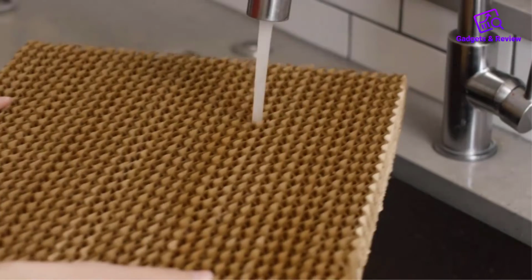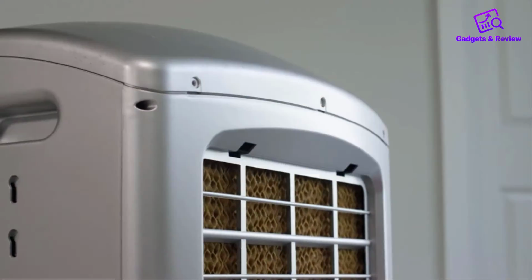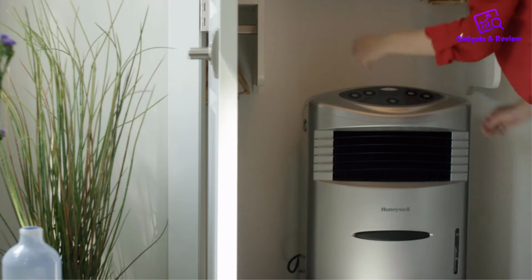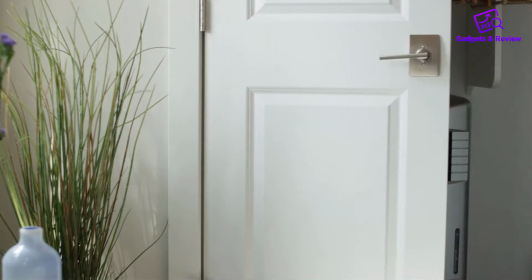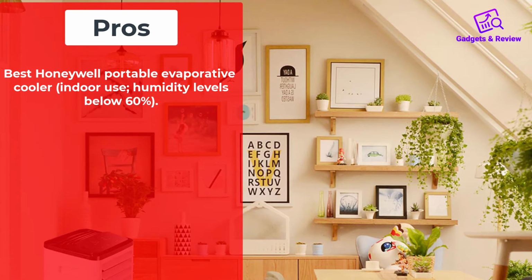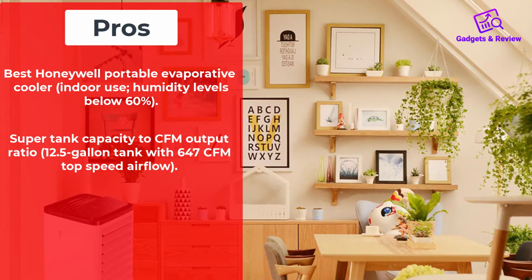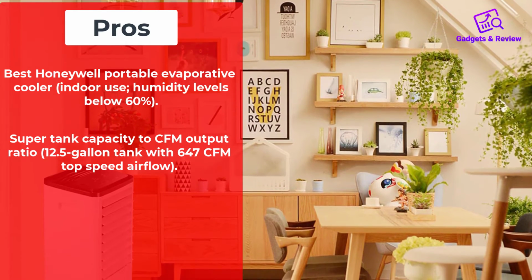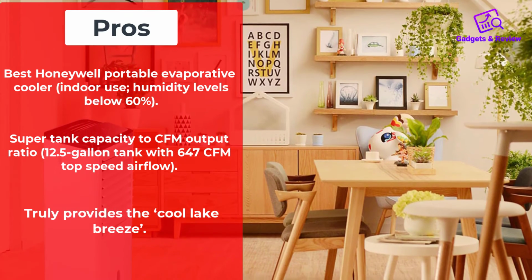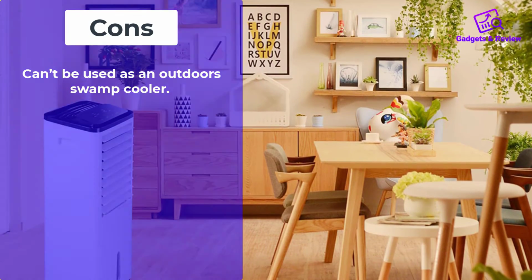All in all, Honeywell TC50PEU is the best indoor evaporative cooler that can be used at home or at the home office. It has a very large tank for its size, has a vertical tower structure, and a very cost-effective operation. Pros: best Honeywell portable evaporative cooler, indoor use, humidity levels below 60%. Super tank capacity to CFM output ratio, 12.5-gallon tank, with 647 CFM top speed airflow. Truly provides the cool lake breeze. Cons: can't be used as an outdoor swamp cooler.